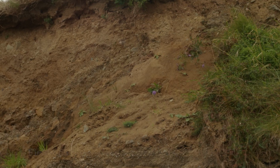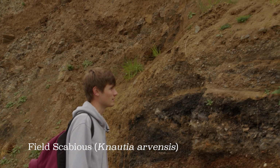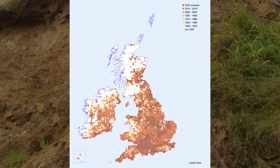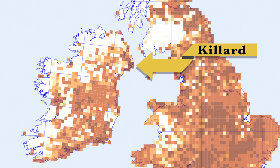This is one of my favourite plants that's quite rare in County Down, field scabious. It has these lovely purple flowers. You only really get it in sort of dryish grasslands, which we don't have very many of in County Down. This is not quite the only site, but almost the only site.